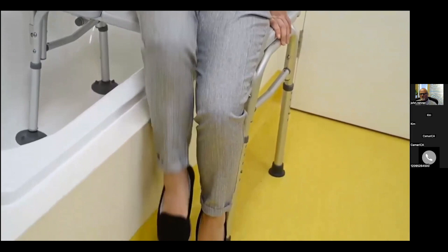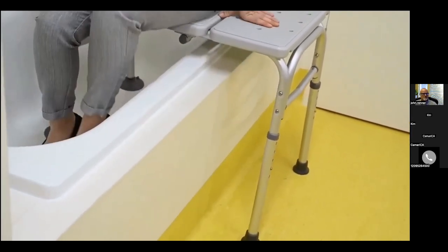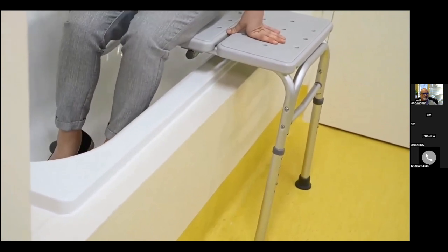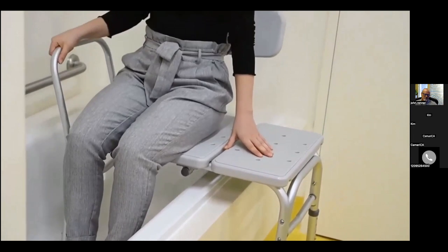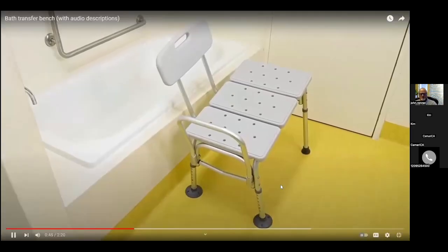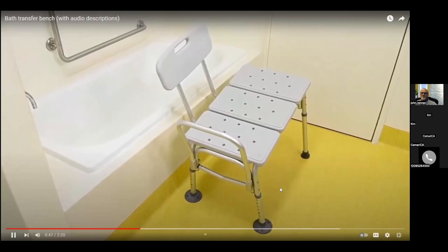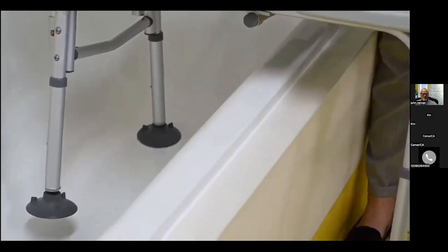Bath transfer benches are used to improve your safety and independence when transitioning in and out of the bath. It enables you to sit to shower when you have a shower over bath. 2 legs will be positioned inside the bath, while the other 2 legs will be outside the bath. The legs on the inside of the bath will be shorter than the outside and have suctions on the bottom to help with stability.